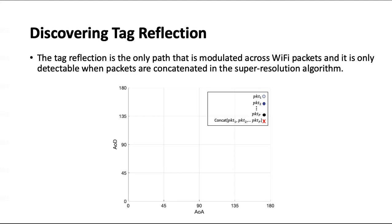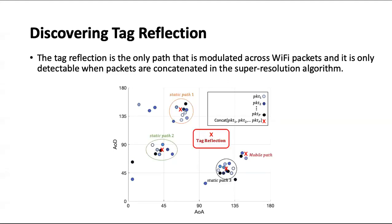So we have the paths estimated from combining multiple packets. We then applied the same multipath resolution algorithm on individual packets. A candidate tag reflection is a path that is resolved from packet concatenations, but not the individual packets. In the interest of time, I won't go into the details here, but please refer to our paper if you're interested to learn more about how we differentiate the tag reflection from static and mobile paths using some clustering and correlation techniques. So by the end of the tag discovery phase, we have the angle of arrival, angle of departure, and time of flight parameters of the tag.